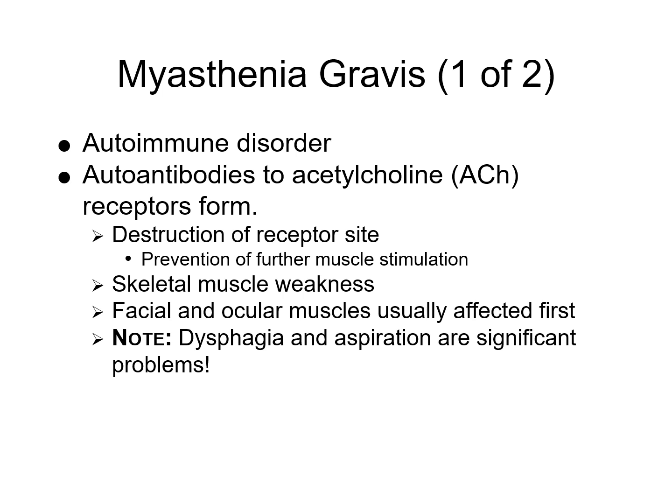Immunoglobulin G autoantibodies to the acetylcholine receptors form, blocking and destroying the receptor site and preventing further stimulation of the muscle, leading to skeletal muscle weakness and rapid fatigue of the affected muscle. The face and ocular muscles are usually affected initially, followed by the arm and trunk muscles. Dysphagia and aspiration are significant problems.